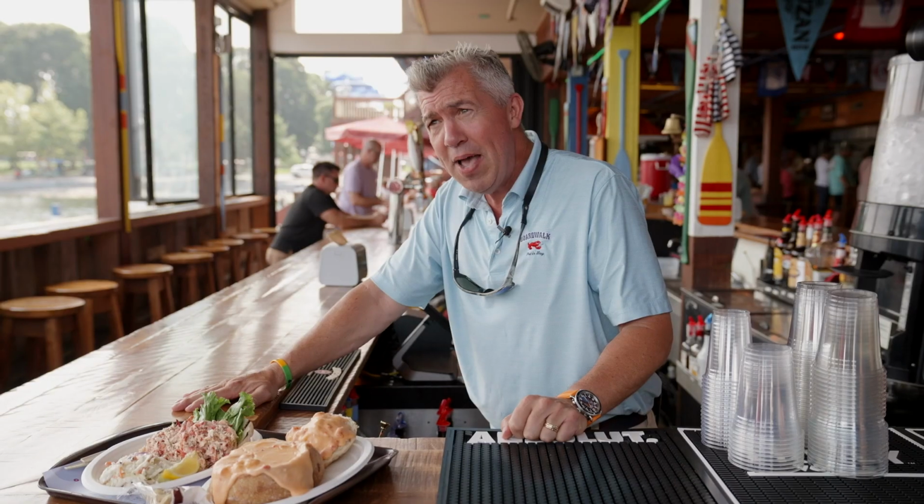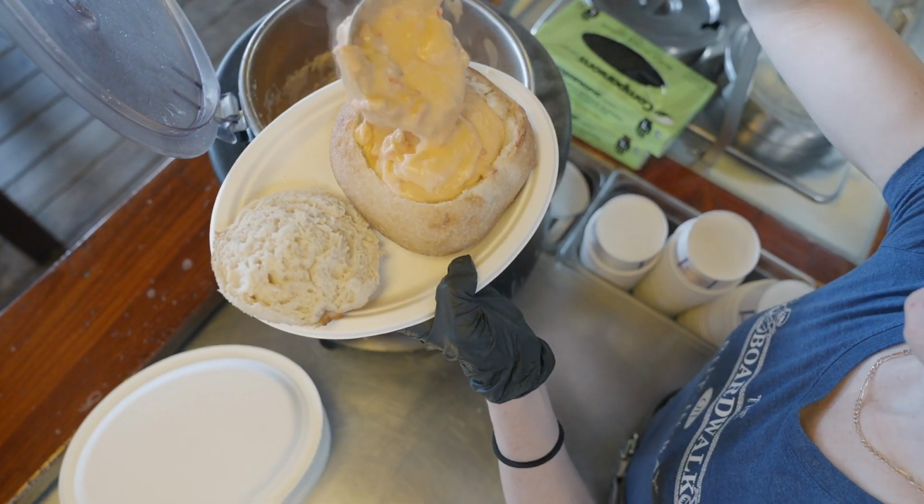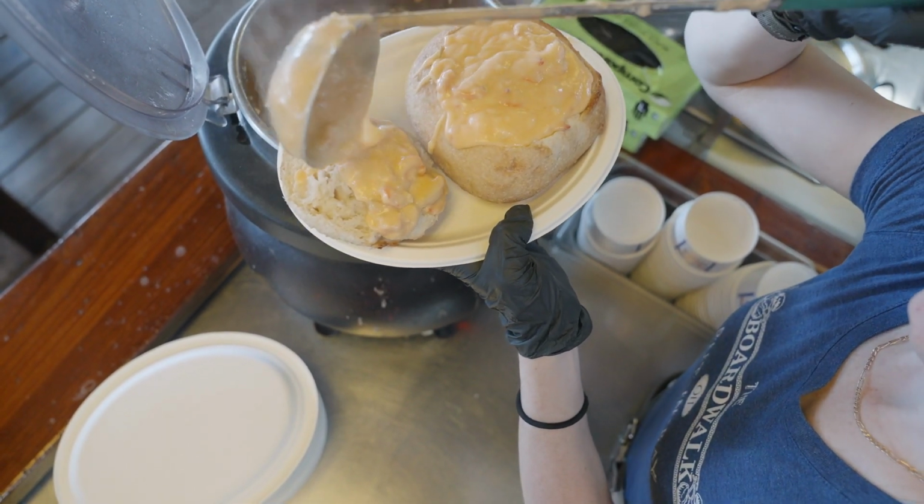36 lobsters in every batch. How many bowls are in a batch? About 80. 80 bowls. Yes. Okay. That's actually a good ratio of lobster. It is. It is. Yeah.